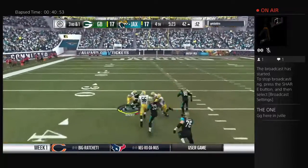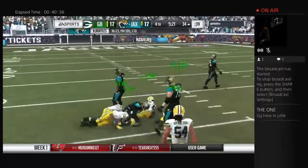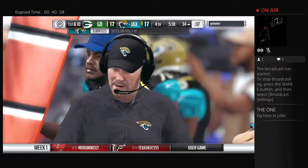And I see an extra defensive back on the field. Little surprise here on 3rd and 1. Bortles to throw on 3rd and 1. And Robinson with a big catch. It's a 9-yard gain, and it keeps the drive moving.